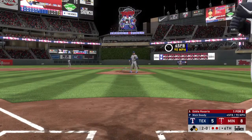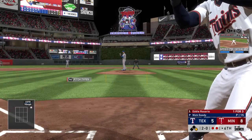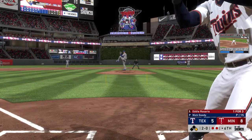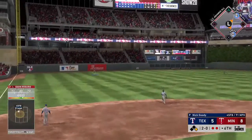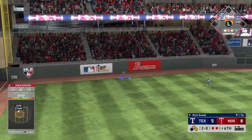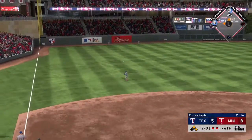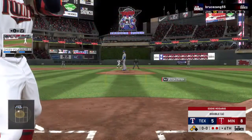2-0 to the Twins left fielder. And great extension as he drives this one high in the air and deep the other way. And this will get all the way to the wall now. So now they'll have 2 men in scoring position following the 2-out double.